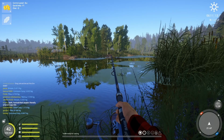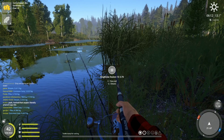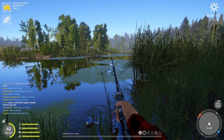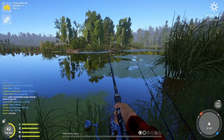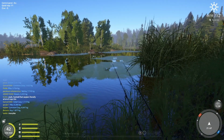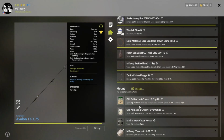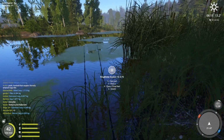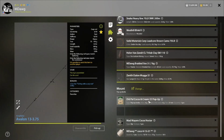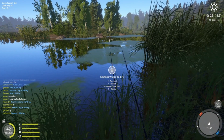So one of the fun things about this spot is we're just coming out of the overnight hours, and I've been fishing for carp on all three rods. Just real quick, notice that this one I was using potatoes. The other two were using cocos and cream. On this one we've got cocos and cream 16 with corn, and then this one we have cocos and cream 22 with no corn and the dip. Both pop up, obviously, large one hooks.